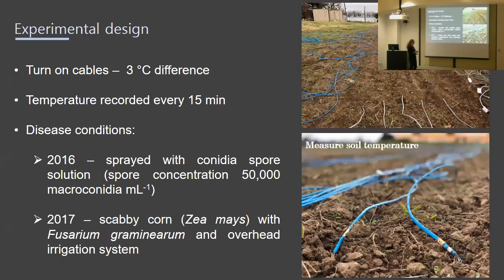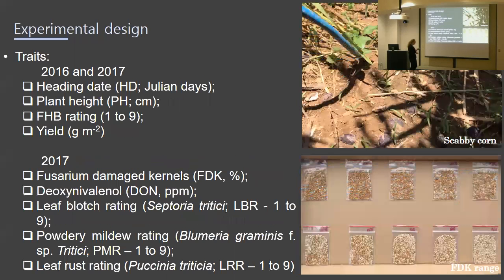So to evaluate the disease, we spread inoculated solutions in 2016. And in 2017, since we didn't have another experiment around, I could actually use Capricorn and provide a more efficient infection. So we also used the overhead irrigation system to have more disease in this field.